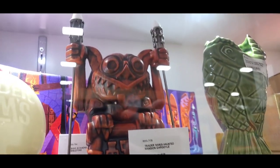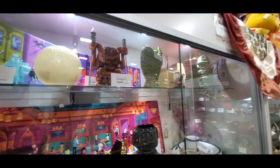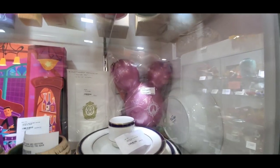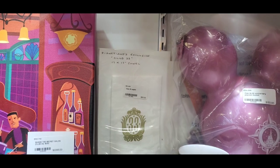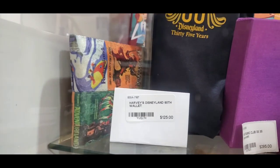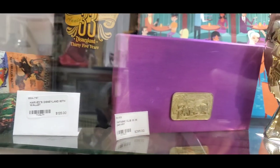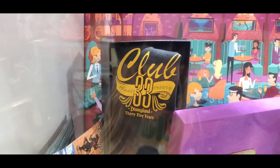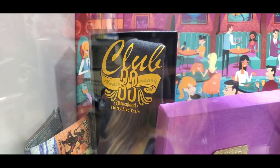They've got the Haunted Mansion gargoyle. I wonder if they have a box for this. $295. This was also from Trader Sam's. This is like the Trader Sam themed Polynesian resort glass. Oh, look at the 50th popcorn bucket in the corner there. $150. Ooh, if you want a Club 33 napkin, there you go. It can be yours for $15. I like that wallet over there, that Harvey's Disneyland wallet for $125. That's pretty cool. What is this? Phantasmic Club 33 years t-shirt, $295. With that being said, if you are a Club 33 member, you can definitely afford that price.